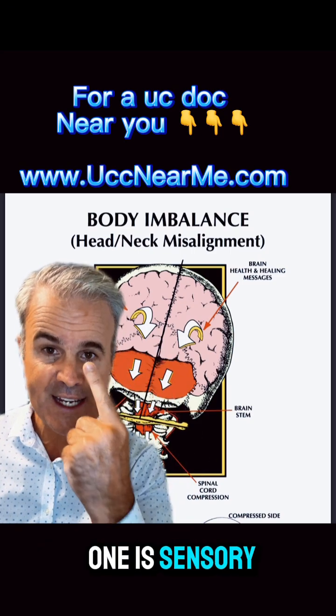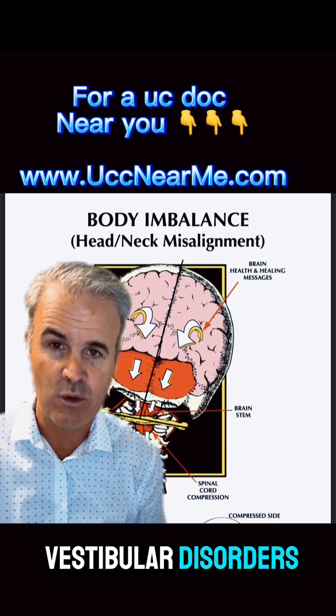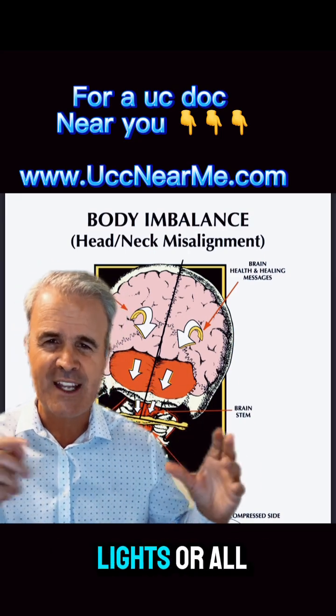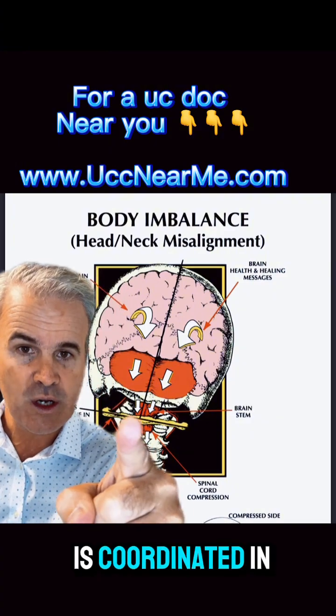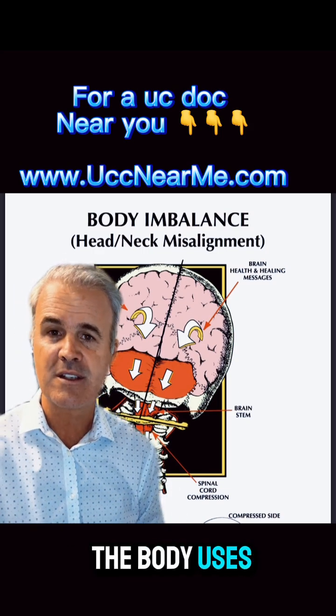And the first one is sensory information from your eyes. This is why many people have vestibular disorders when they have a lot of sensory input, whether that's they're driving in a fast car or they go into a grocery store and the fluorescent lights or all the information on the aisles can set them off, because sensory information is coordinated in the vestibular nucleus. It's one of the pathways that the body uses to coordinate balance.